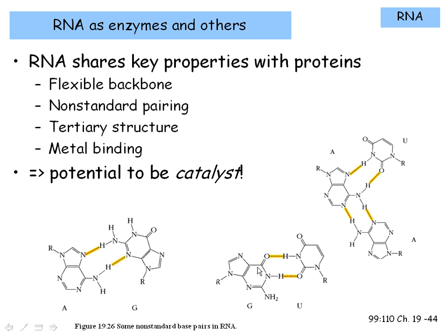So these are some of the non-standard pairings that are possible. These are all permissible pairings that provide for hydrogen bonding other than Watson-Crick base pairs. But these are all conceivable or permissible pairings. Taking those two together, the flexible backbone and the non-standard pairing, you can get tertiary structure. If you think about the tRNA I've been talking about, it folds up into a very particular shape. That's tertiary structure.